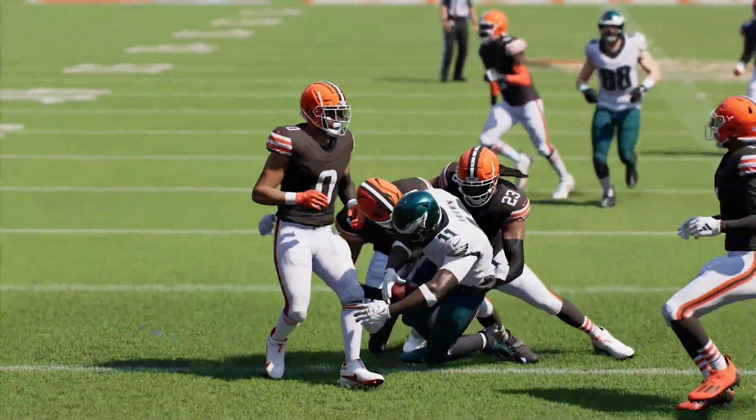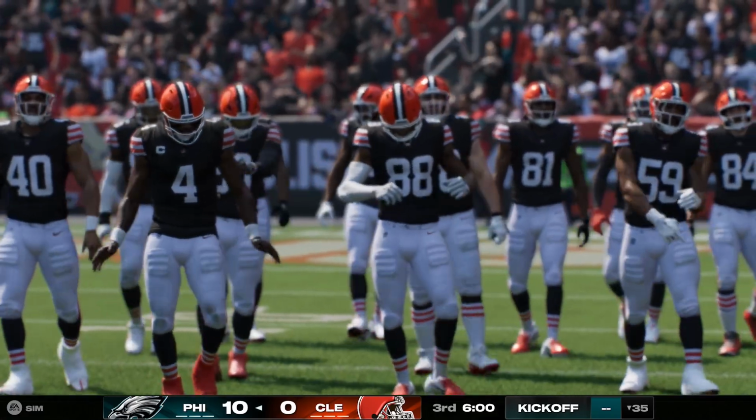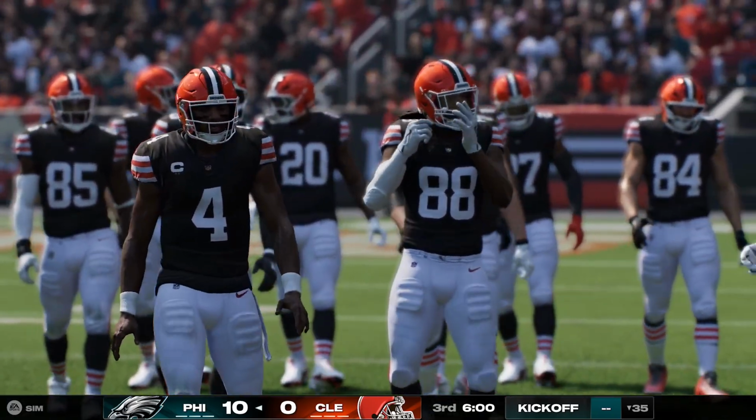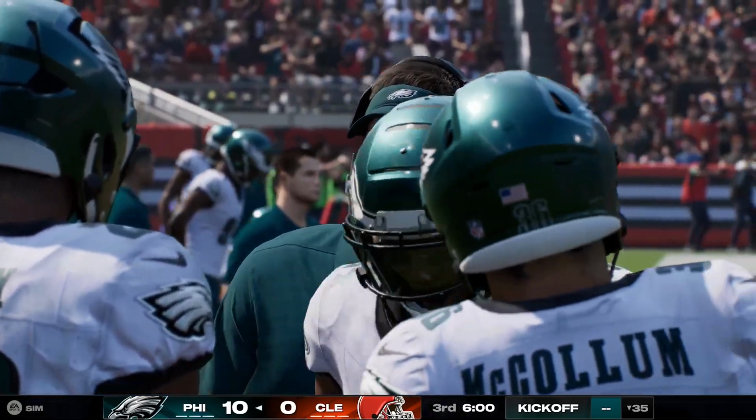Here, it was the always dangerous Saquon Barkley with the impressive first half. He had a touchdown run that helped get his guys this halftime lead. All right, Coach, thank you, and we welcome everyone back for quarter number 3.